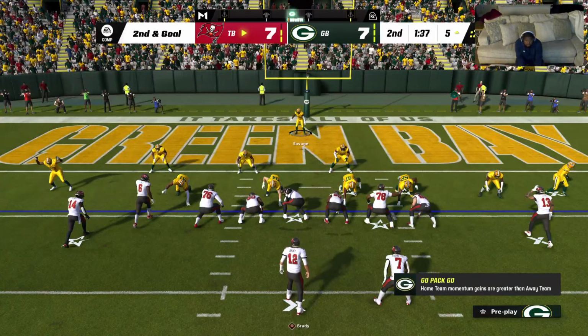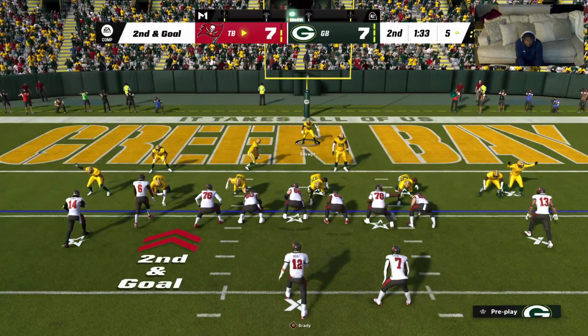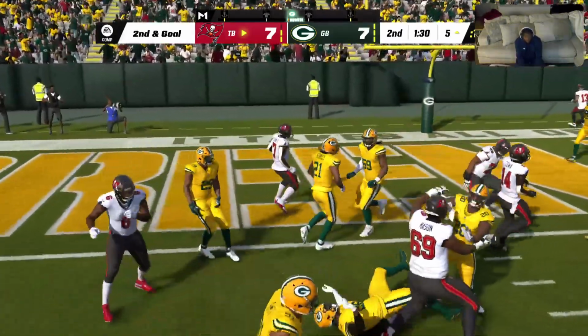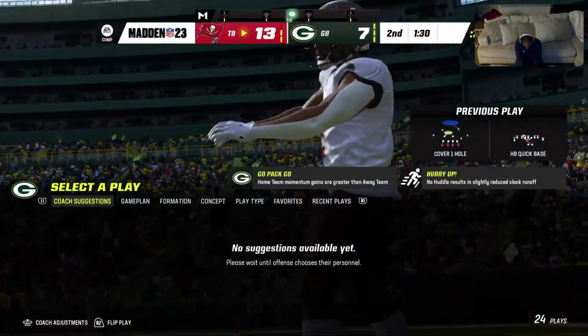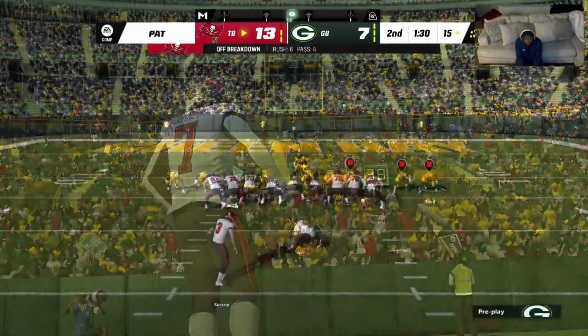Back at the 5-yard line now, 2nd and goal. They'll run it again with Fournette. And he's in. Touchdown, Buccaneers. Leonard Fournette. A 5-yard touchdown run. And the Bucs have taken the lead.